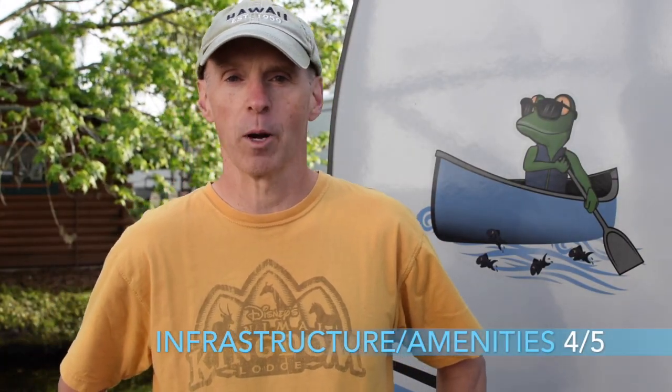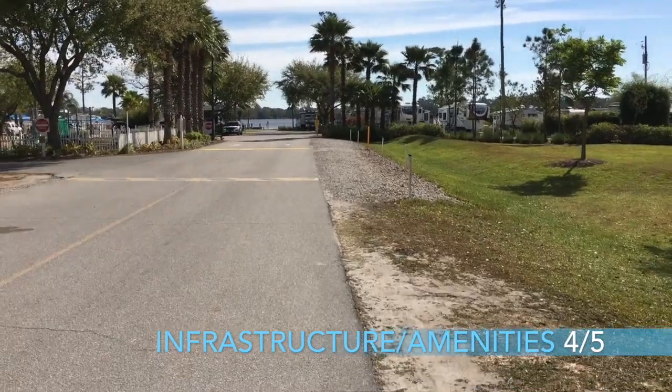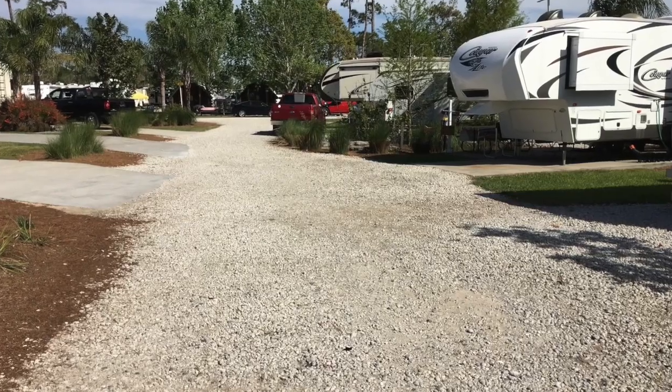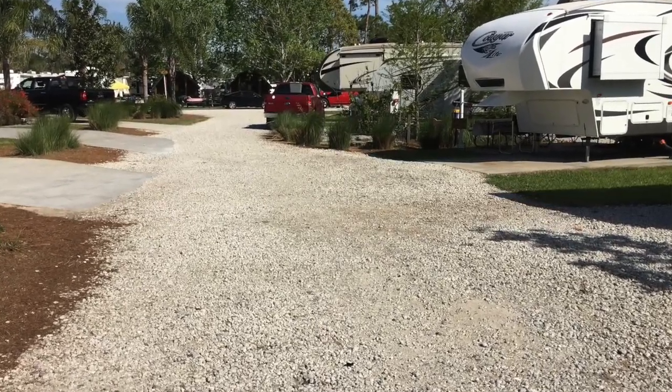The second point we talk about is infrastructure and amenities. And this KOA is pretty well stacked as far as infrastructure. The roads are paved, and it's also gravel around the campsites. They are kind of narrow though to get in and out, so just be aware of that. If you have a very big rig, it's kind of tough to get in. But with the Airstream pod, it wasn't very much trouble at all.